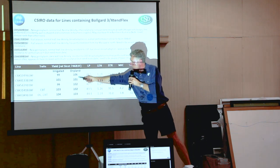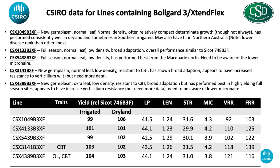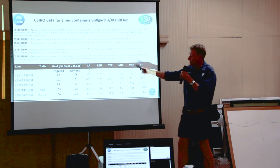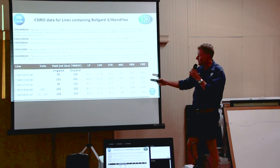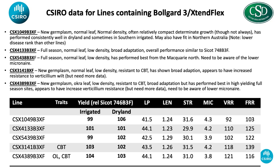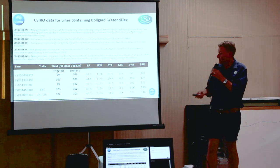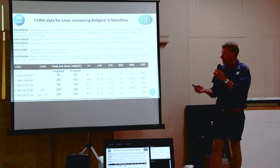Now, these numbers here are all relative to Cyclic 746, which is mostly not what we grow on the dryland. On this scale here, it's because of all the irrigated data, I had to have a variety that was compared across all sites and all production systems. On this scale, Cyclic 748 B3F sits at about 102, to put it into context. So the data for that, particularly that 1049, does look quite good. And in fact, all of those varieties, I think, have reasonable performance under dryland.